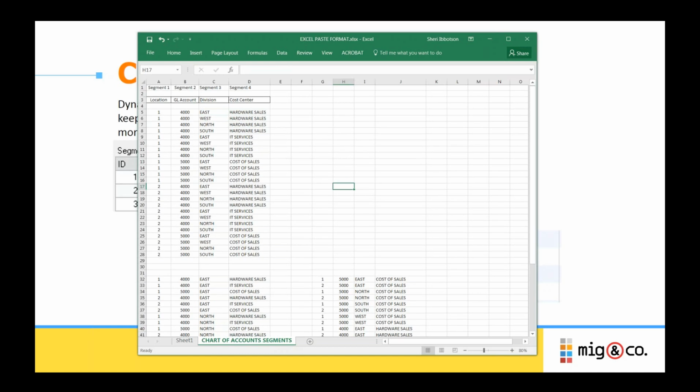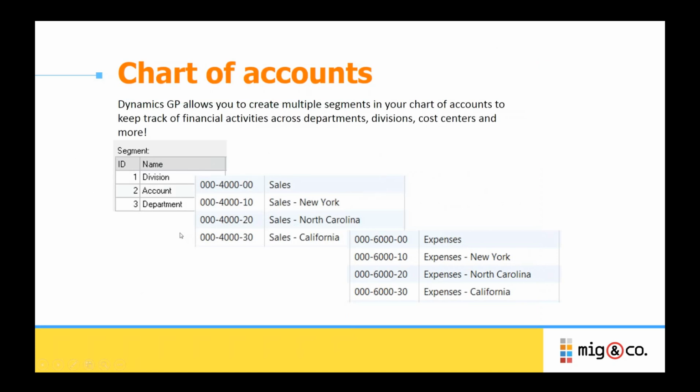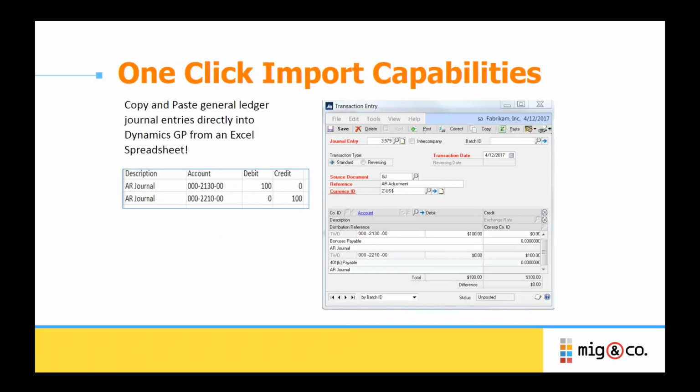And here's an example of that same chart of accounts, resorted. You'll see this when we go ahead and look at the one-click financial reporting application. But see here, we have east and north, south, and what have you. So I'll be able to show you a little bit more about that. So let's go ahead and look at the next slide here.